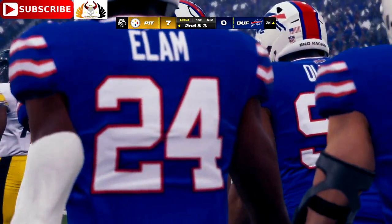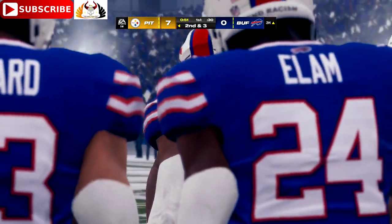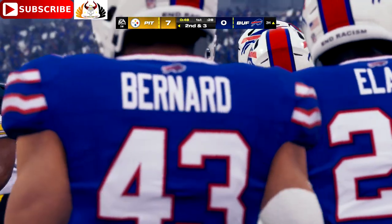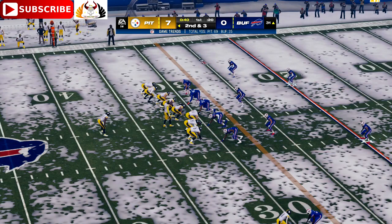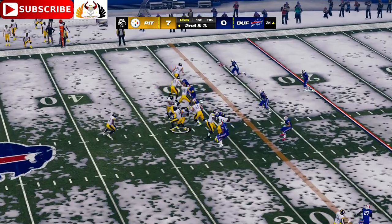Next, the receivers helped spread the defense out, and they were able to come through with a slashing run. Well, to that point, it's going to be interesting to see the personnel chess match as this one progresses. Yeah, you're exactly right. Can they continue to create running lanes out of passing sets? And if so, it's going to be a long day for the defense.